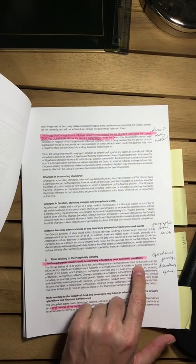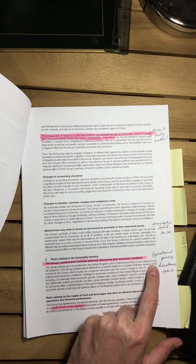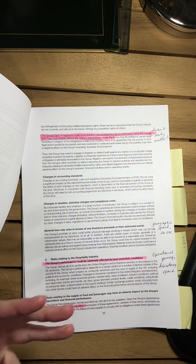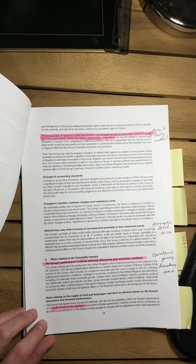Poor economic conditions. That reminded me really of the operational gearing here. You've got a business with a 75% gross margin. So any downturn, any recession, sales will drop. That will have an operationally geared impact because a lot of the costs are largely fixed. So that's a very obvious point, but it's worth remembering.